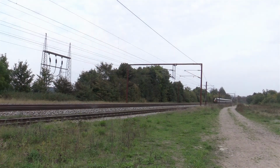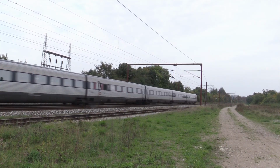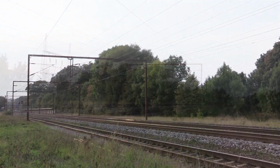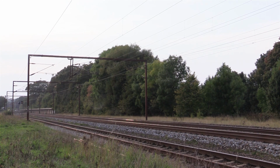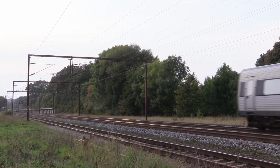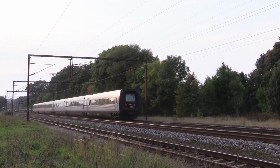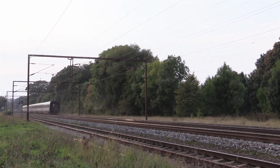In the 1990s, the then new IC3 units signaled the end of the MZ and other large diesel locomotives in front of the intercity services in Denmark. To begin with, there weren't enough IC3 units to go around, so the MZ class could be seen in front of so-called IR trains. Otherwise, the MZs were still a common sight on regional services as well as international Eurocity trains, and a few sleeper trains.